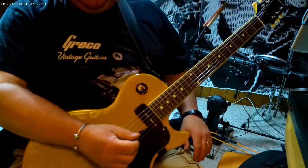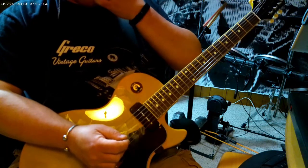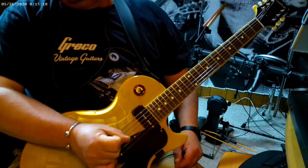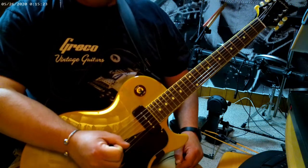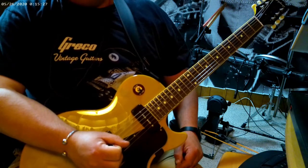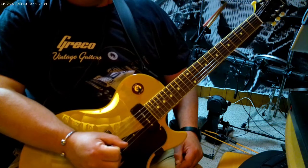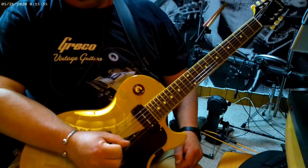What we have here is a brand spanking new Epiphone Les Paul Special. I bought this from Trogly's guitar purchase program, and it was a pretty easy process, but it's slow. Trogly's a good guy, knows a lot about guitars, but is it worth it to save $100 to go through his guitar program?